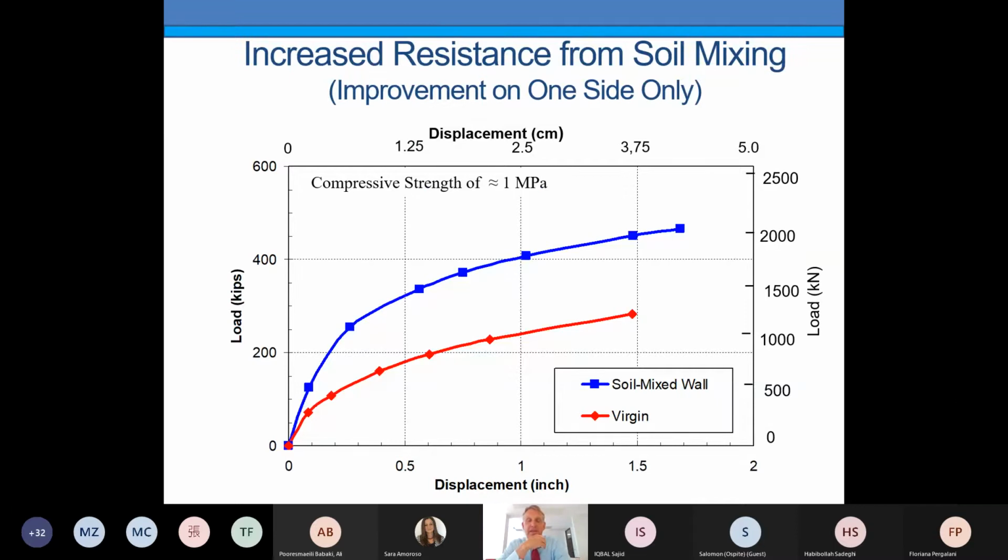So let's look at the effect of these treatments. Let's first look at the soil mixing, where we have improvement just on one side. The red curve is the untreated soil, and the blue curve is the soil mixed wall in front of the pile. So we're seeing an increase of about 750 kilonewtons, which represents a 60% increase relative to the untreated soil itself. So that's a pretty substantial gain with very minimal effort.